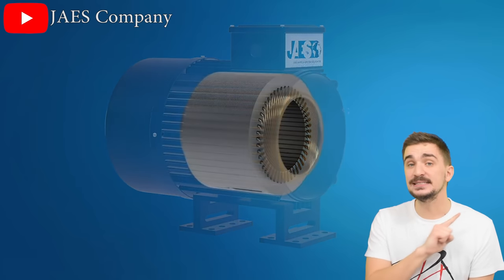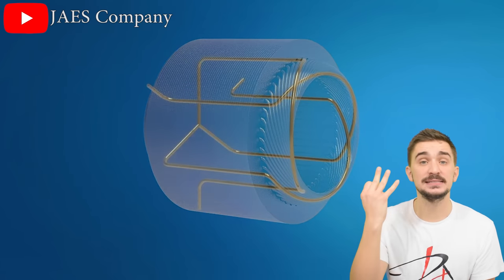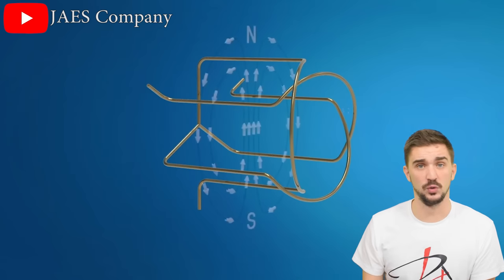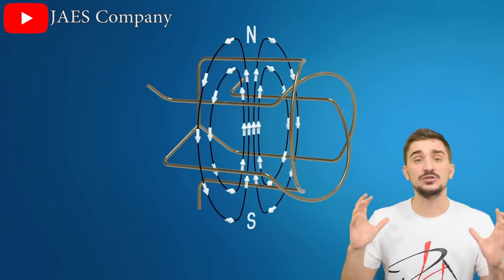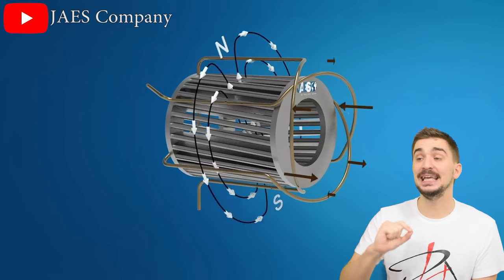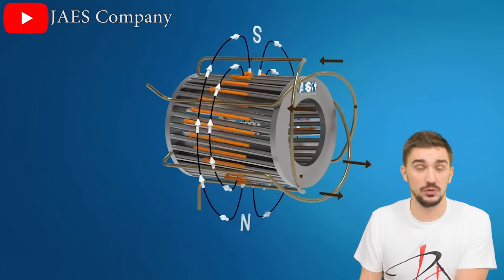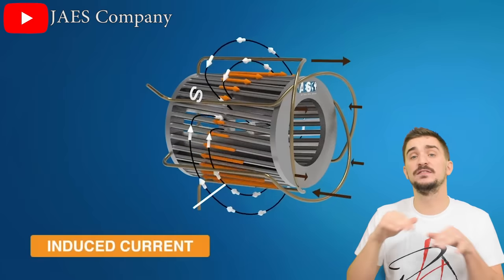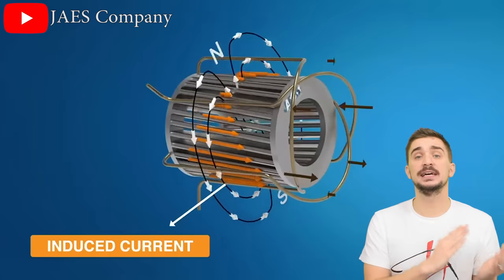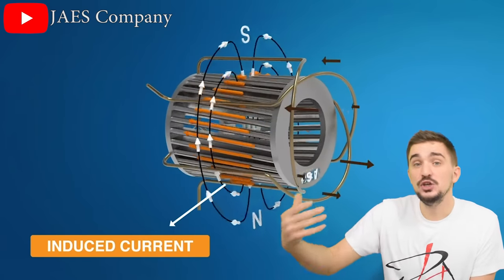The main current isn't sent into the rotor, it's sent into the stator. And the stator has three separate coil windings. When alternating current is sent into these three separate coil windings, it creates something interesting. It creates a rotating magnetic field. This rotating magnetic field then induces a current in the rotor. And then the rotor creates its own rotating magnetic field, and these two magnetic fields react against each other, forcing the rotor to turn. And this is where the induction motor gets its name from. Induction, because the current is induced in the rotor.